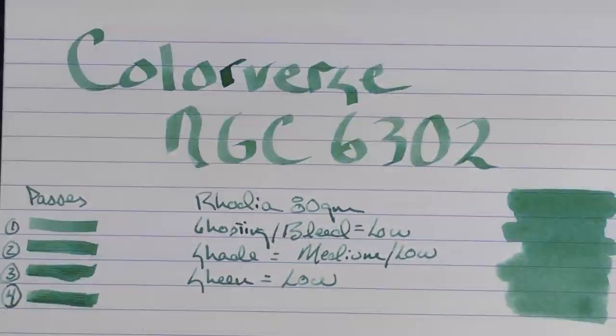So in regard to these two inks, the Butterfly Nebula is just too light for my personal tastes. It's not something I would typically use. So for the sake of this review, I decided to focus on the NGC 6302.